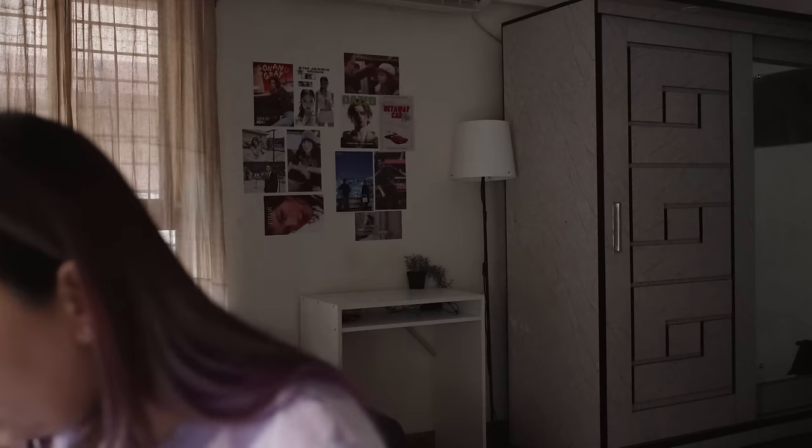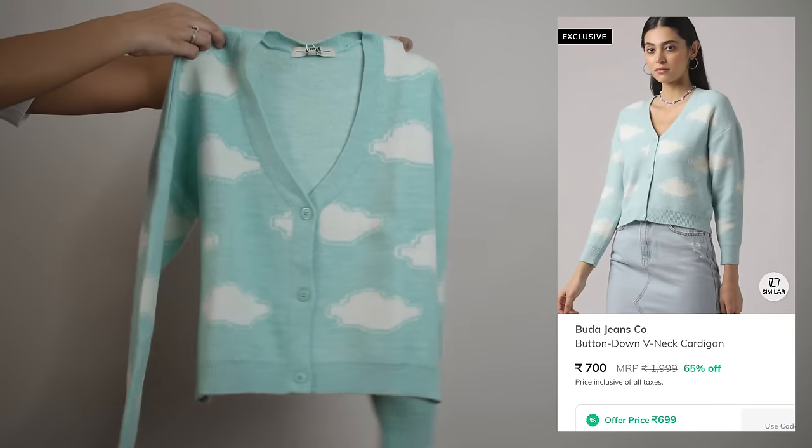So I got this one. My voice is gone, by the way. I got this one in large size. This one is available for 700 only. Perfect. I would definitely recommend you check it out.